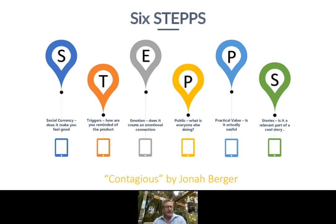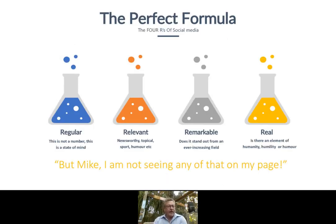Now, if you find 6 steps a little daunting, these are my own 4 steps that I've been promoting for ages and ages. Regular, relevant, remarkable, and real. First of all, regular is not a number. It's a state of mind. I do post a lot on social media. If I were to take a week off social media, I would probably get a couple of messages asking me if I'm okay. Because I'm that regular. Almost every day I'm looking for some kind of meme that I pop onto Canva, I recreate the meme, I take a funny story that happened between my daughter and I and turn it into a WhatsApp conversation, constantly and constantly.